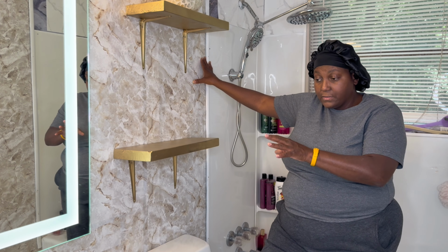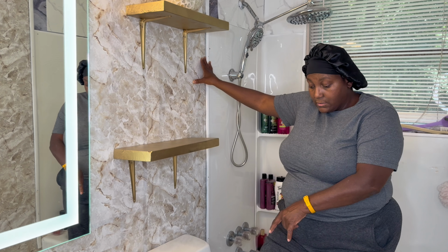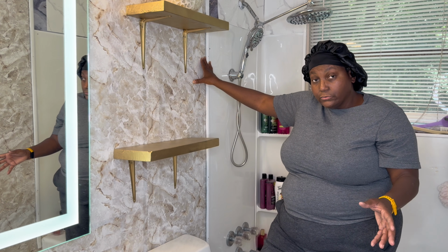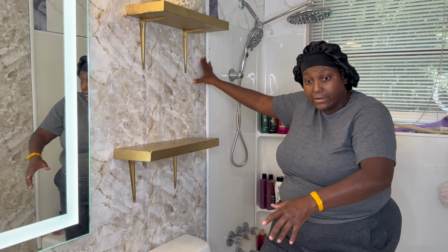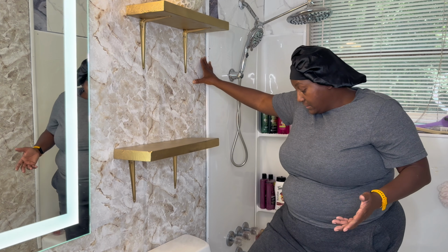So I'm going to get the floor put down. So he'll still take out my toilet and my sink. And then when the new sink comes, it's going to be up on the floor. It's going to be everywhere. And I'm not going to cut around nothing. It's going to be up under every single thing. That is how I'm going to do it.